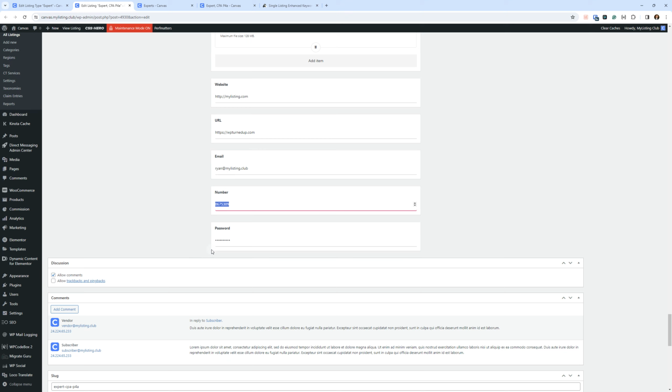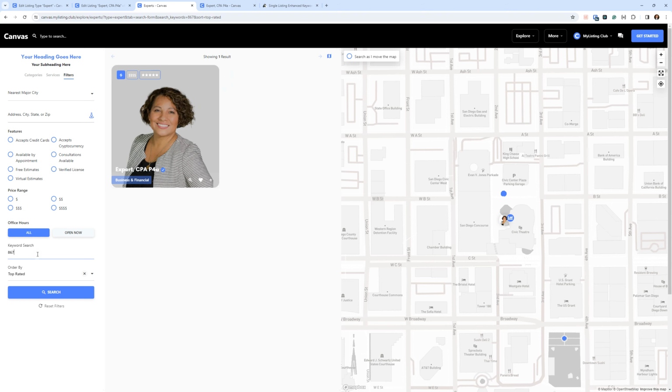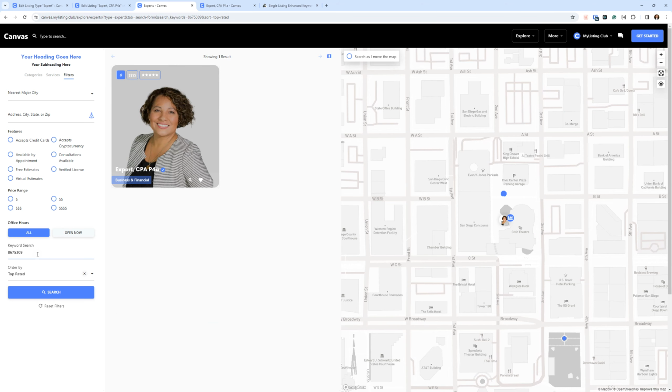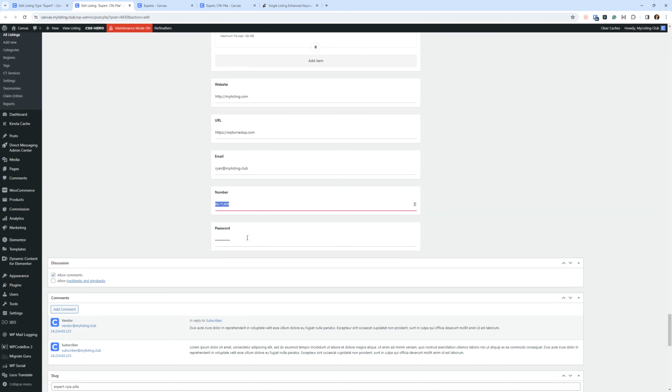Phone number, or just any number. Sorry, just any number. 867. People from the United States will understand this one. 8675309 comes back. If I take out one digit or change one digit off, nothing comes back. So now users can search across any numbers that are on there.